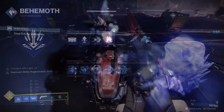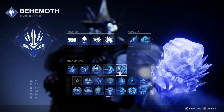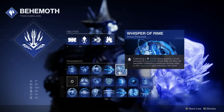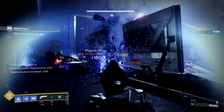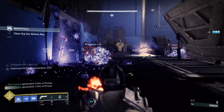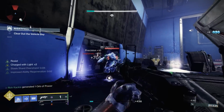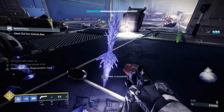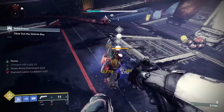So 2 additional fragment slots, so now I can have Whisper of Conduction, so the stasis shards will track to me now, and Whisper of Rime, so I can get overshields for when I collect those stasis crystals, even more survivability. And now you'll see in the gameplay, I'm not running up and sliding into these crystals, I'm just shooting them. Like, 2 shots from the Eyasluna will blow up a stasis crystal, and that is going to harm enemies in the nearby vicinity, sometimes freeze them, and sometimes outright kill them if they're close enough.